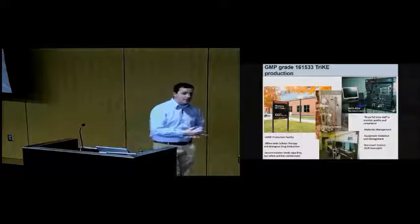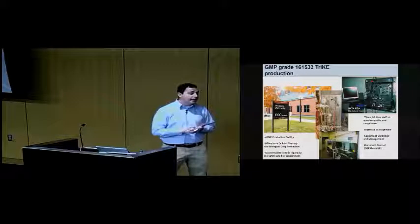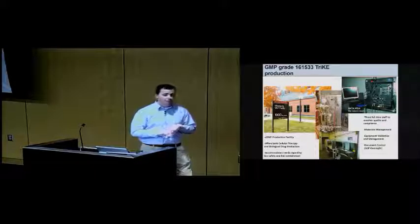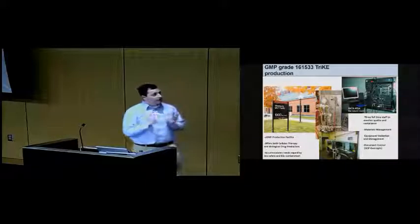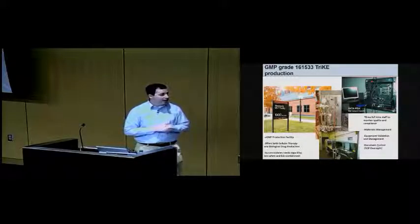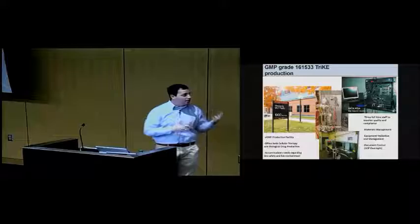So we filed a patent for the 16-15-33 TriKE. We're filing an IND, and that's almost at its last phase. We also filed an IRB. And the next step was to create a GMP-grade version of this molecule. And Dan Valera, one of our big collaborators in this project, has a space at the MCT facility that we have on the campus. And this facility basically regulates production of GMP-grade molecules.